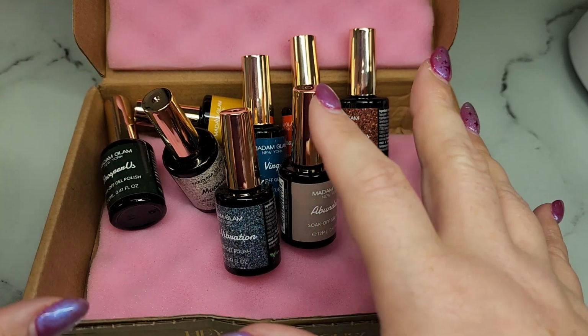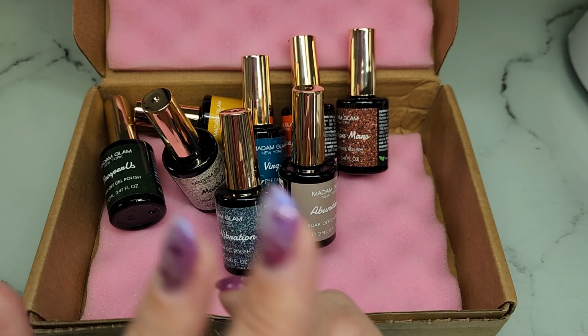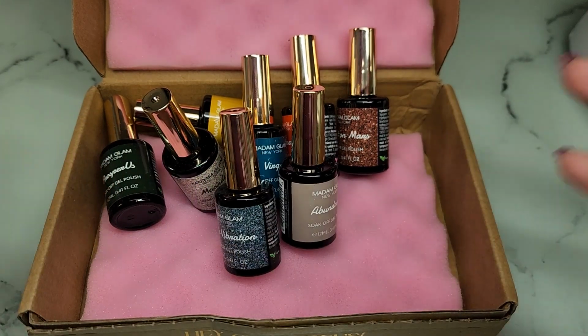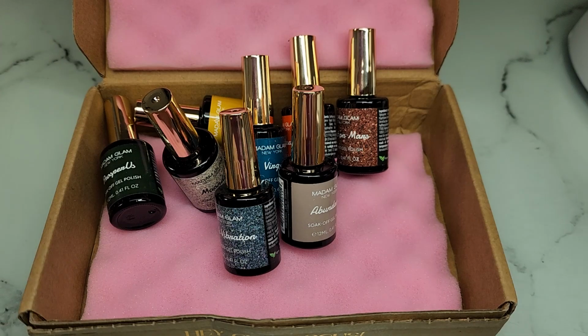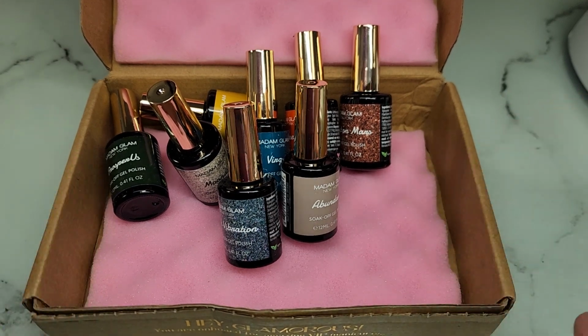I don't know if these are colors they're going to carry consistently like they do with their normal launches, or if this is just a special this month only, get them while you can, and when they're sold out, they're gone. So I'm not sure, but if you're wanting this collection, don't wait, go ahead and get it.